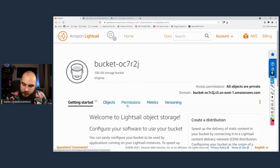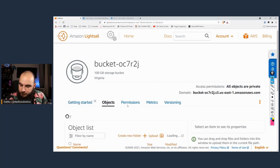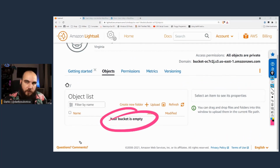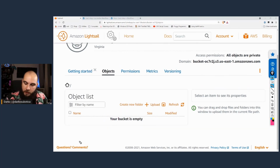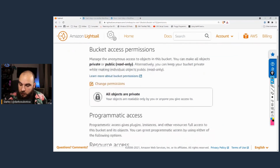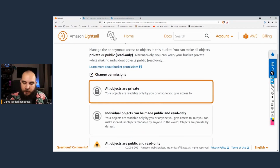So let's go to objects. One of the things you'll see here, there's nothing here. Your bucket is empty, which is fine, right? It's empty. There's nothing. We haven't written anything to it, and we won't just yet. But if we go to permissions, we need to first give permissions to, number one, read the files from this bucket, but also write to this bucket.